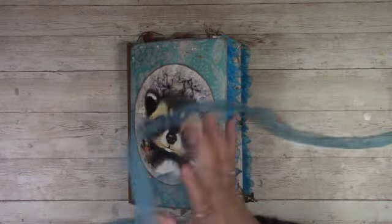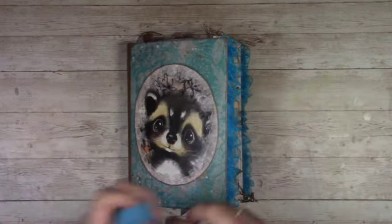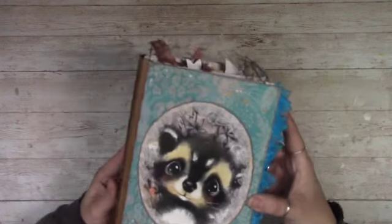But this color was perfect for the journal, and I just made a ribbon out of the tulle from that skirt for the closure. And so look at this cute little fellow right here.